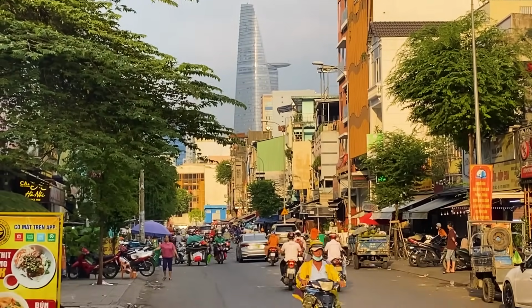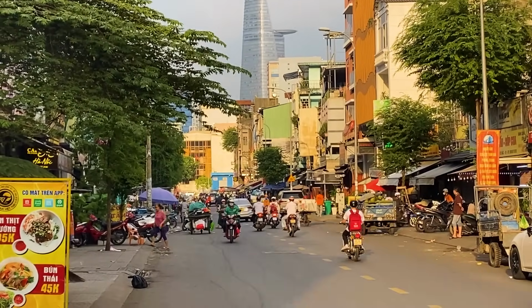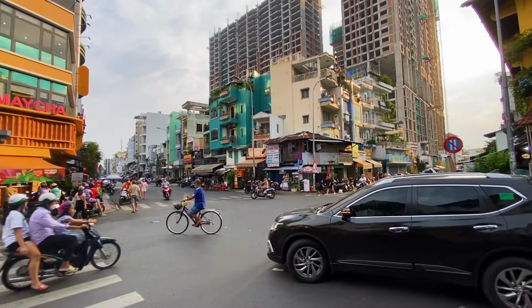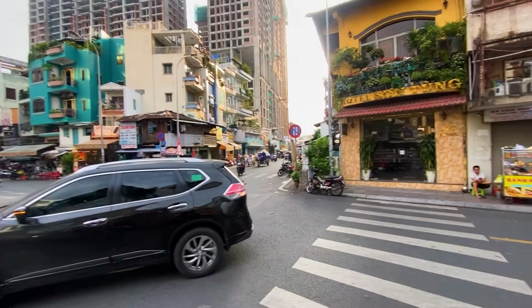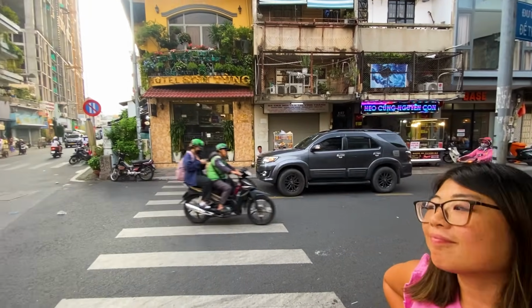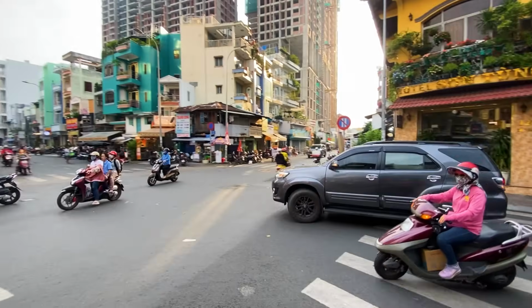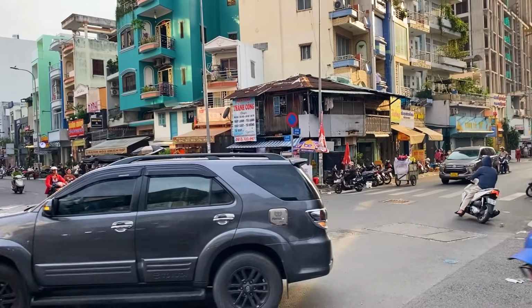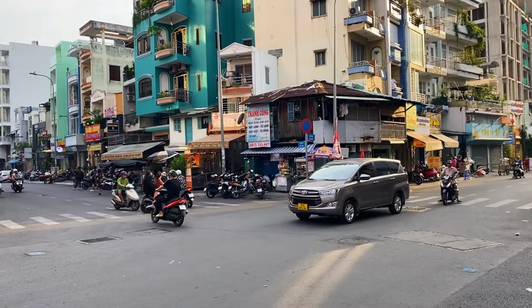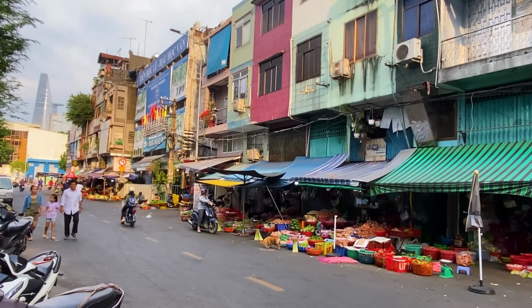And so I think this is one of the reasons we love Vietnam. Something for everybody. So much action on the street corners. The modern and the old. The modern, the old, the traditional, and the new. All happening at once, at full speed. Just awesome.